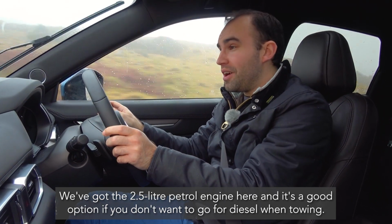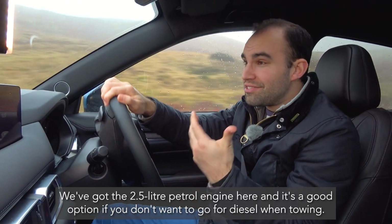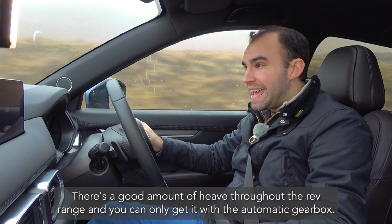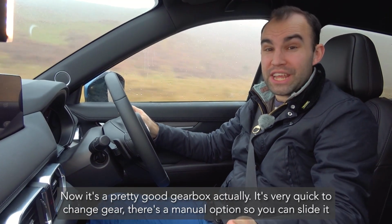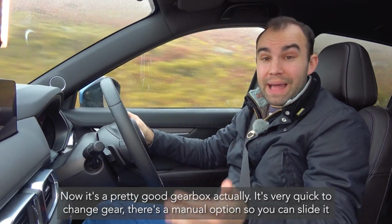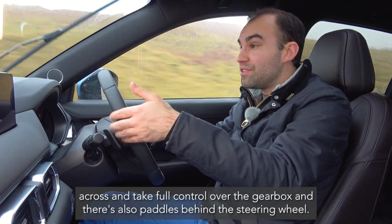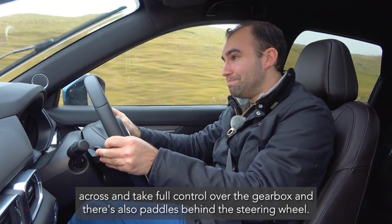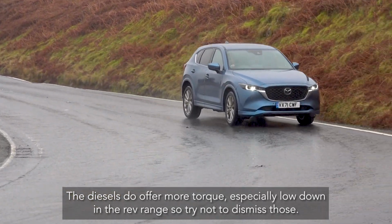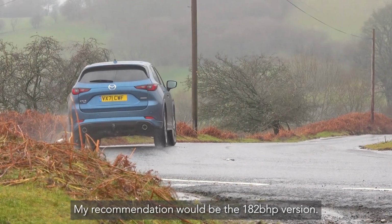Now, we've got the 2.5 petrol here, and it's a good option if you don't want to go for diesel when towing. There's a good amount of heave throughout the rev range, and you can only get it with the automatic gearbox. It's a pretty good gearbox, actually. It's very quick to change gear. There's a manual option, so you can slide it across and take full control over the gearbox, and there's also paddles behind the steering wheel. The diesels do offer more torque, especially low down in the rev range, so try not to dismiss those. My recommendation would be the 182 brake horsepower version.